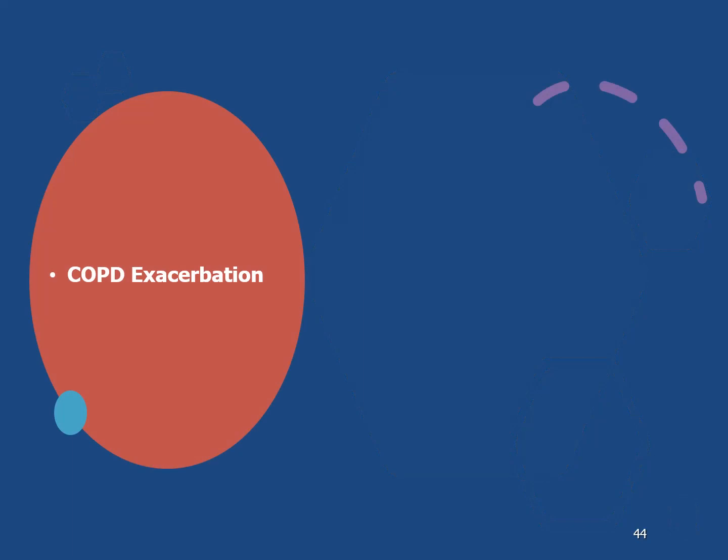COPD exacerbation. Now, COPD is another obstructive problem. These patients generally live in a chronic compensated acidosis, meaning high PCO2, high bicarb, and normal pH. Occasionally, something makes them acutely worse, like a lung infection. This sends their CO2 even higher, and they end up with acute on chronic respiratory failure.